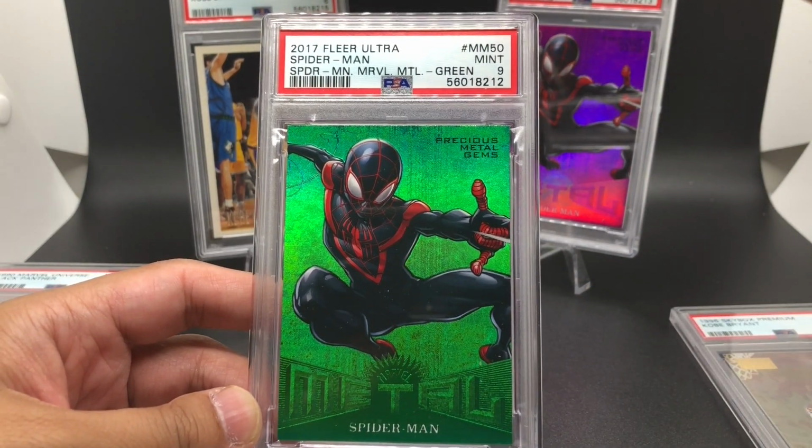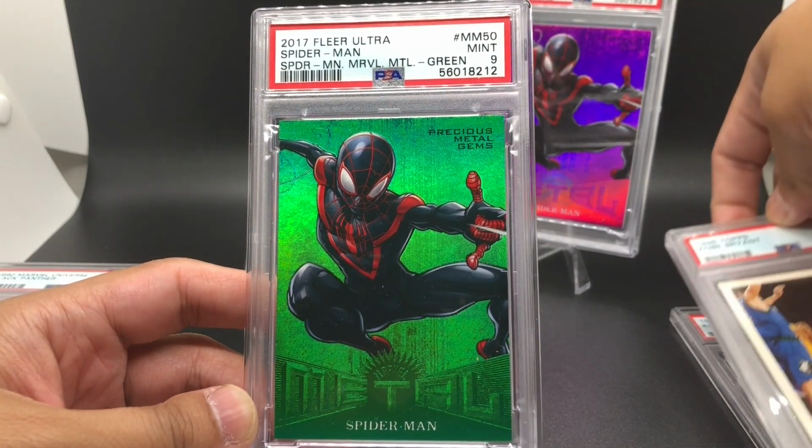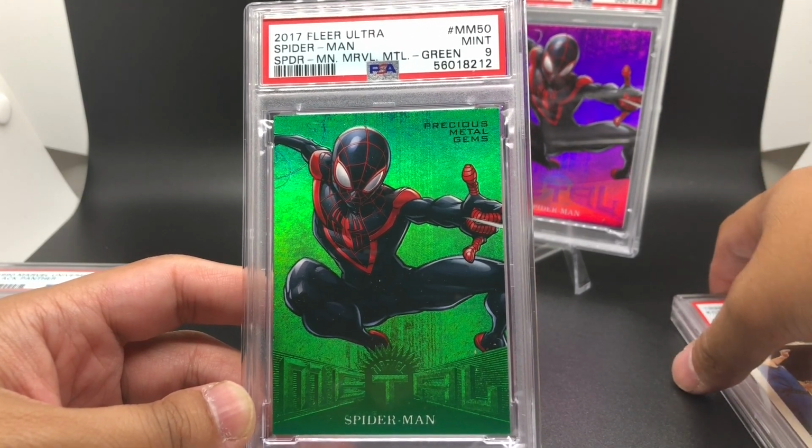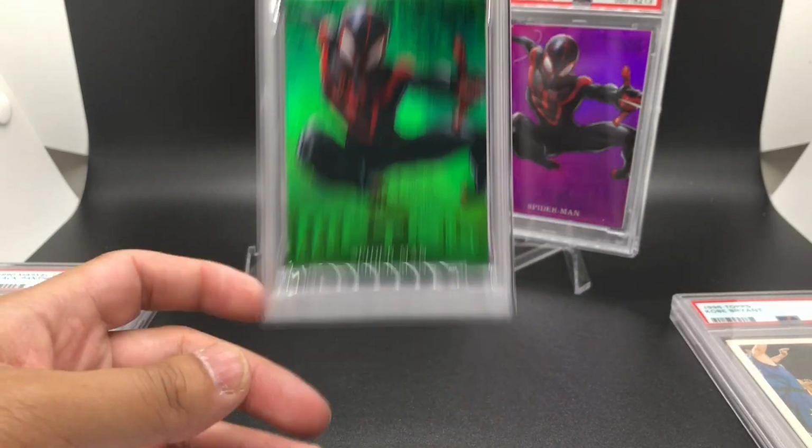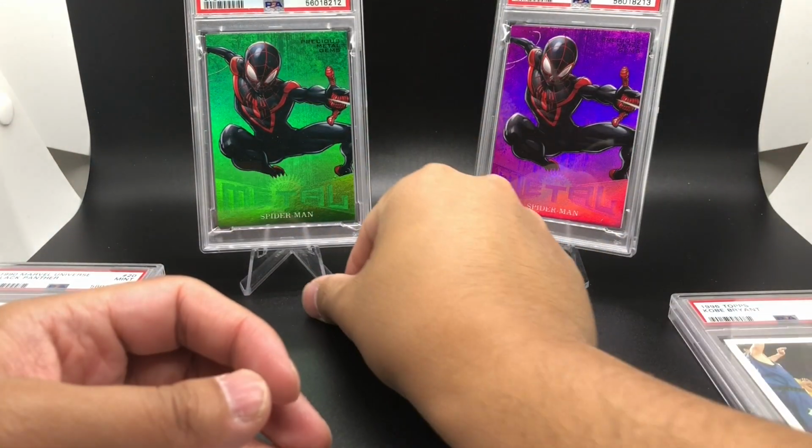I think we submitted a red not too long ago. I forget what the grades are for those though, as I've already given them to him. But so green, 9, not bad. Not bad at all. Actually, very, very good.